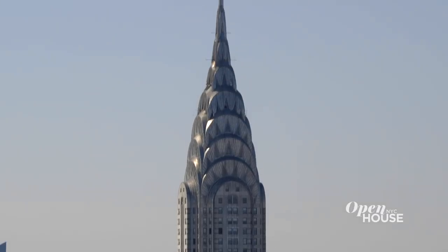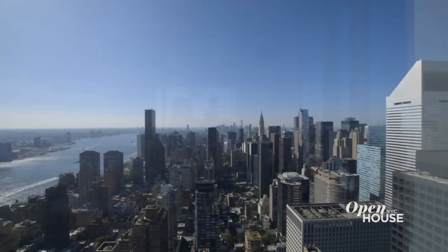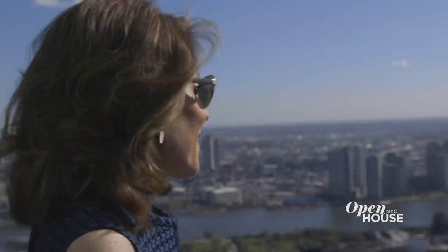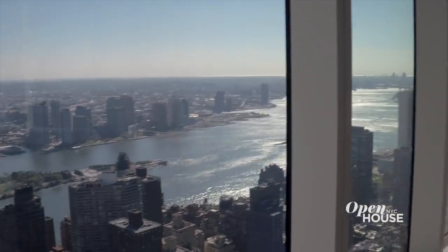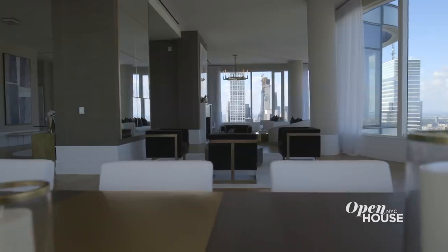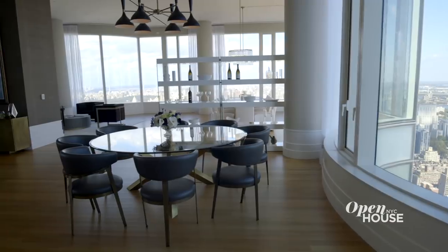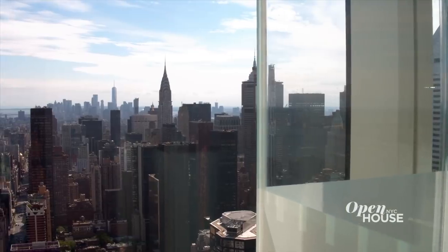This southern view has all the landmark buildings that make the New York City skyline so iconic. And for an al fresco experience, the second terrace is right here. This room is truly jaw-dropping. I hope you've enjoyed touring one of New York's most exquisite residences. Now you see why I call it a palace in the sky. Until next time.